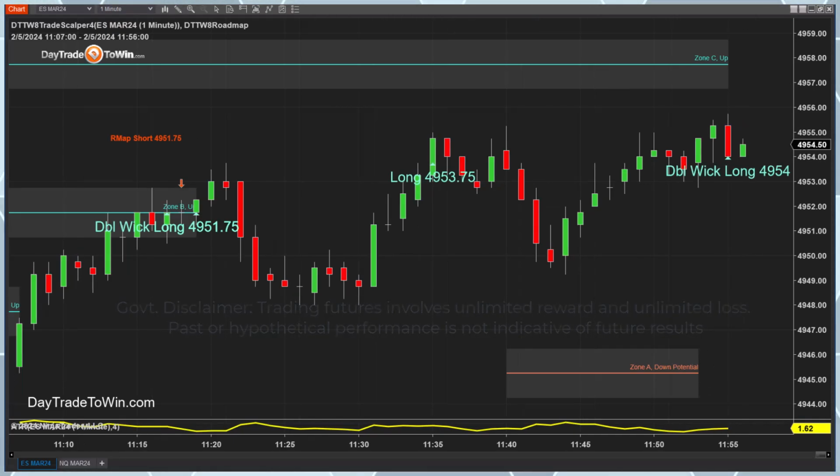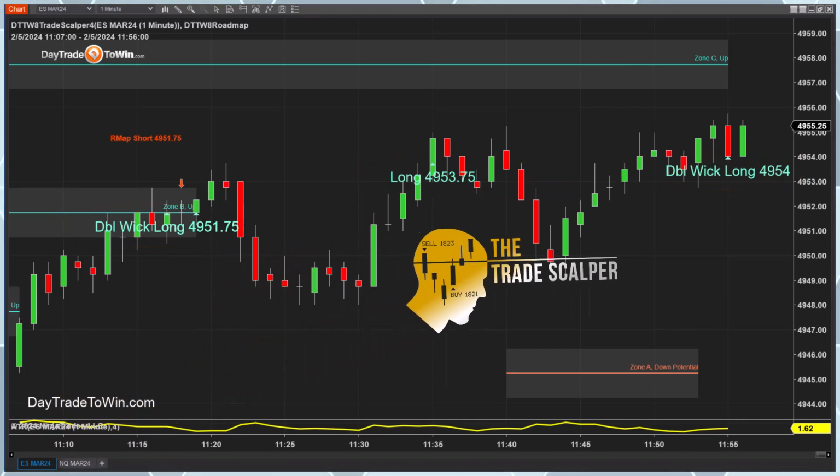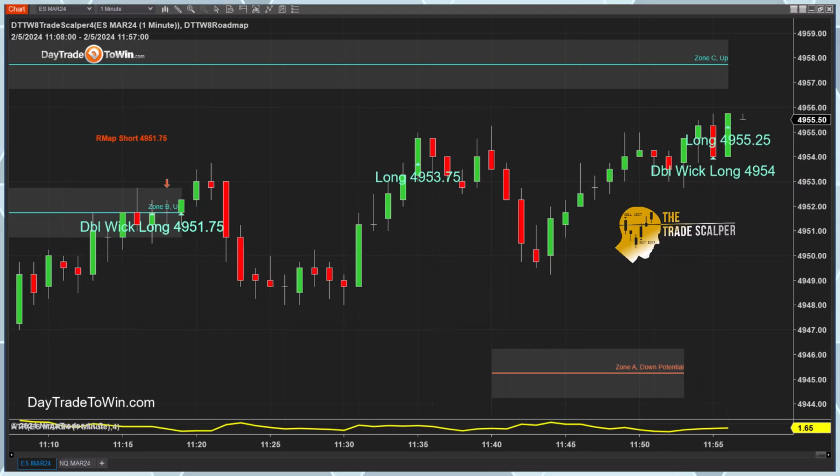Alright, to start off, you're going to see these large signals here on the chart. Double wick long, long, double wick long. These are Trade Scalper signals. And when you see a signal, here's another long that just appeared here, 49.55 quarter. When you see these long signals, the idea is to enter long at or close to these prices.